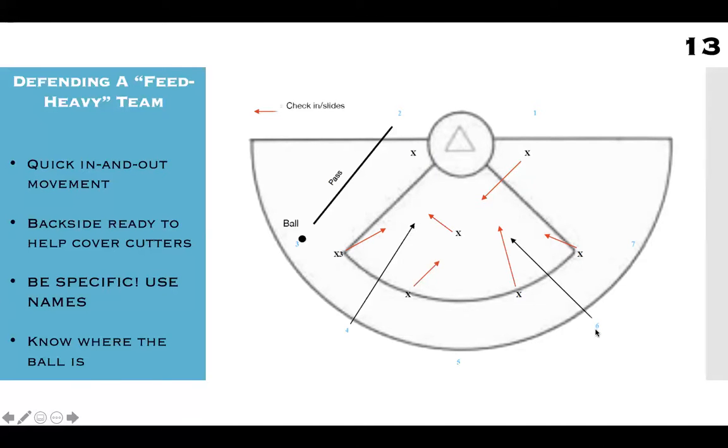Now, on the backside, you see that they are going to try to cut behind me. This is where that backside exterior is very important. Every single person is checking in with their stick up, right? This player's being ready to check in, still watching it. The ball rotates over here. So eye on the ball, stick up, rotating.